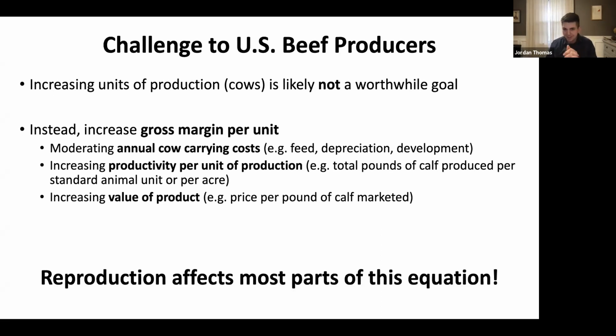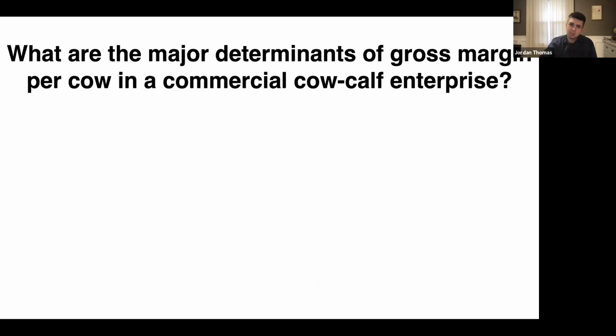My pitch today in talking about synchronization and AI is that reproduction drives so much of that equation about gross margin per unit in the commercial cow-calf world. Obviously, it doesn't give you license to break the bank on feed costs if we have good reproductive management. But reproductive management can really accelerate our ability to have a feed structure that also makes sense as well.